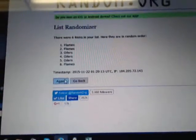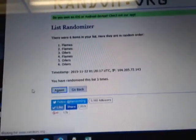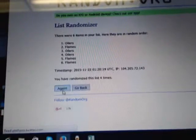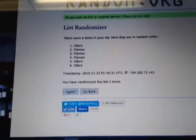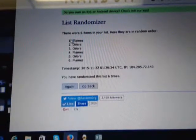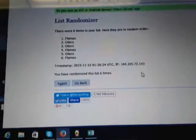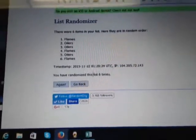First team on top of six times can receive a card. 2, 3, 4, 5, and 6. This one is going out to the Calgary Flames. And you've randomized this list six times, so congratulations, Calgary, on the checklist.